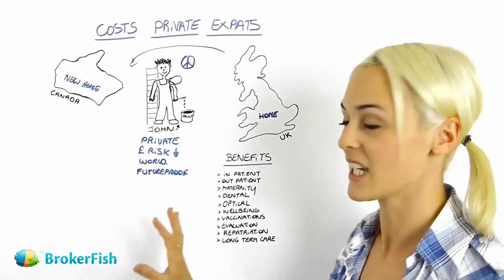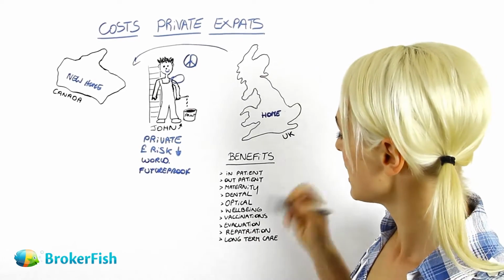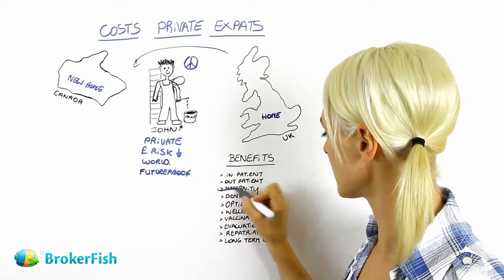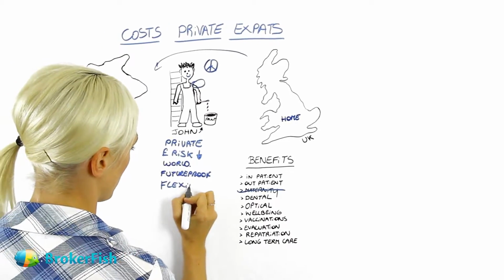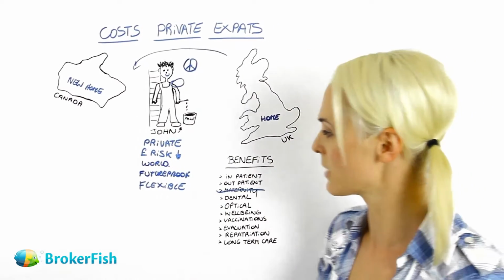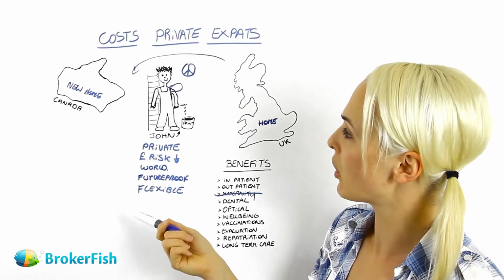The great thing about international health insurance is that it's flexible. So he can pick and choose which benefits actually are applicable to him. So he's going to say, no, I'm not paying for maternity. And that's another really key feature. Flexibility.